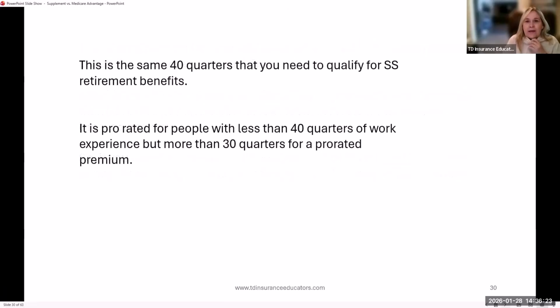A. But this is going to be totally different with Medicare Part B, right? You're going to pay a premium. Now, this is the same 40 quarters you need to qualify for Social Security. So if you qualify for Social Security, you're going to qualify for free Medicare Part A. Now you say, what if I only work 30 quarters? Then it would be prorated.